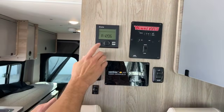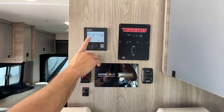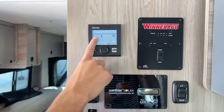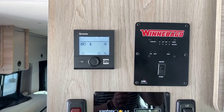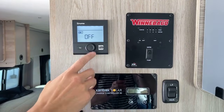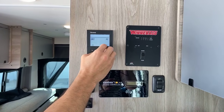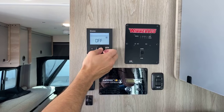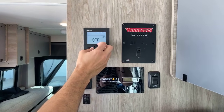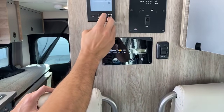Okay, so again, here's your Trimacombi system. So this will operate your temperature inside the coach, so your heat, your hot water, and then your fan. And you can kind of scroll through all of these by turning the knob. You can set your temperatures. You can set how fast you want the fan to go. You can set it all the way to 10.